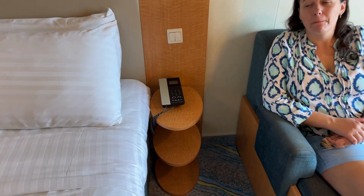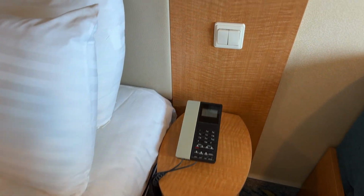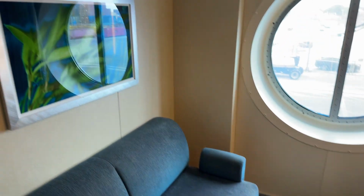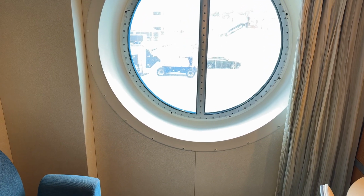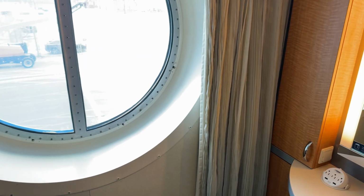A cabin phone, that's to contact customer service, your room attendant, or anything else you might need. There is a comfy couch, now devoid of a person. Another painting, a good sized window, and it has a nice ledge, so you can put some pillows up there and stare out at the ocean as you zoom on by.